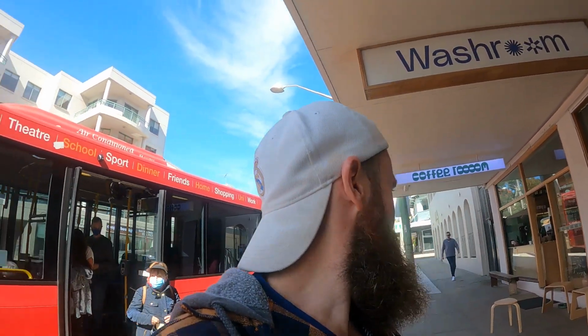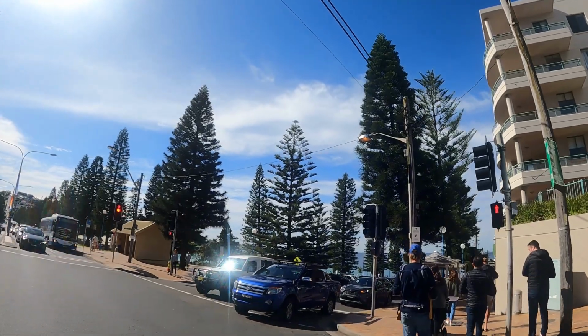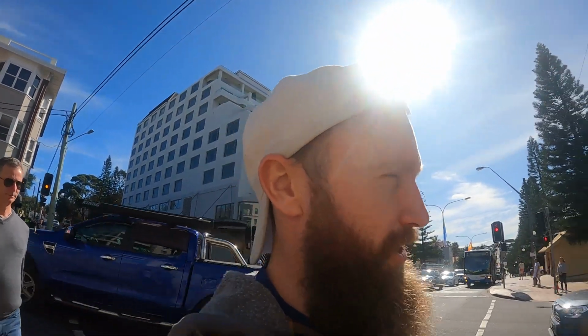$2.65. Yeah, it's not so bad. It's about a 25 minute bus ride. Tapped off. Yeah. Always remember to tap off or it's gonna cost you a bit. I think the Uber is about $30, so definitely a way to go.